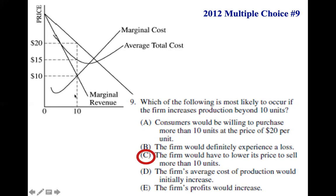Okay, so if we wanted to move out here and sell more than 10 units, say 11 or 12, what would we have to do? Lower the price. How do I know? Because the demand curve tells me the willingness and ability of consumers to pay for that product.